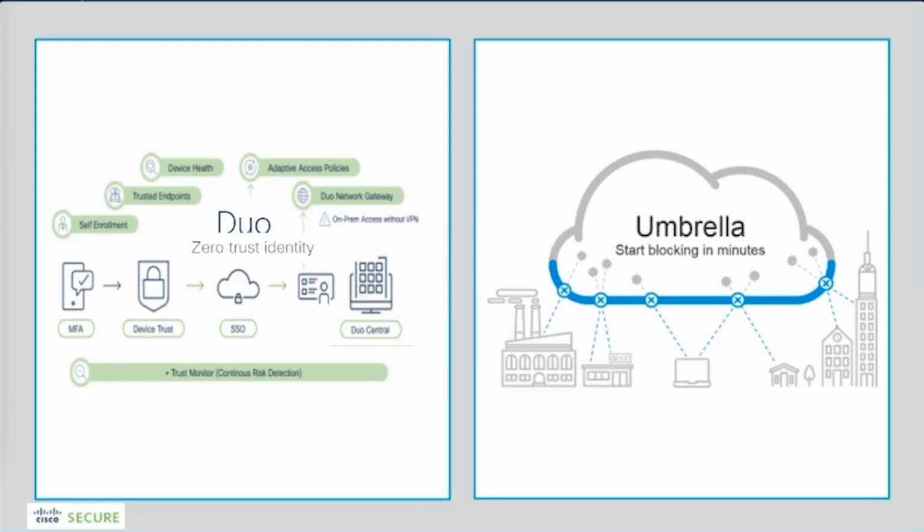So we talked a bit about Umbrella and Duo individually. Why are they better together? Well, both provide first line of defense protection, securing users and their endpoints, access to apps and data. And as we discussed, both have origins in zero trust. So let's look back at the overall zero trust functions we discussed to manage trust throughout the life cycle of user sessions and discuss some of the use cases where each of them apply.